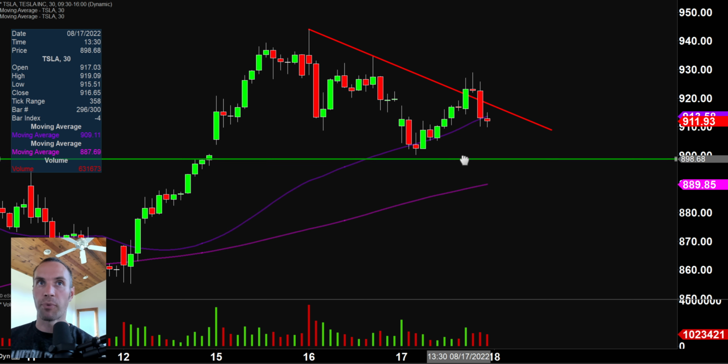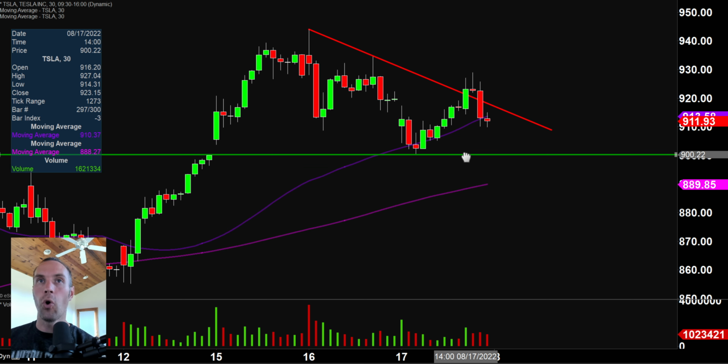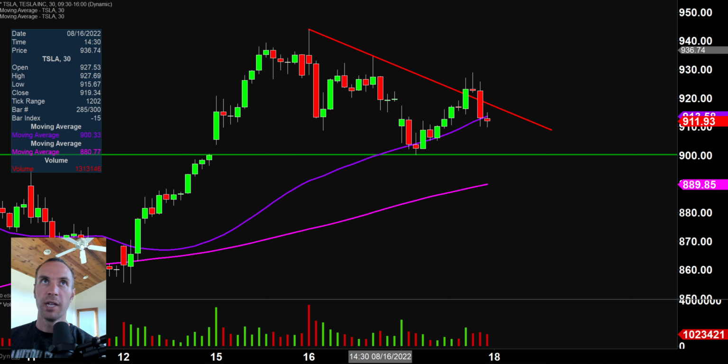As far as areas of support are concerned, the level here that I think a whole lot of people are going to be watching for multiple reasons is $900. Reason number 1, it's just a big old round number. Reason number 2, you can see that is a gap close location, and that's actually where the price closed the gap today before bouncing back upwards.